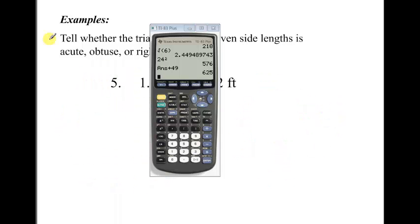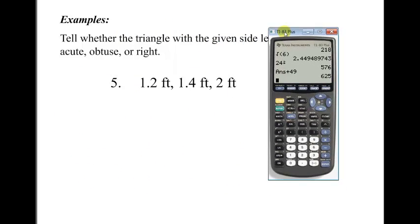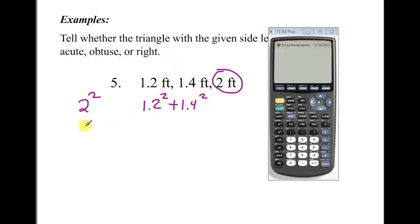Okay, I'm hoping for this next one to be acute. Let's see. Decimals, no problem. We can handle them. Which one's your biggest side? Let that be C. Pull it over by itself and let the other two get squared and added. I'm glad I have a calculator here. Okay, 2 squared is 4. Never mind, I don't need a calculator. 1.2 squared, that's kind of like 12 squared with a decimal. That's going to be 1.44. 1.4 squared is 1.96. Check me if you don't believe it. You better check me. Combine those together.